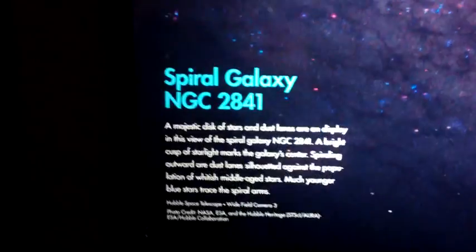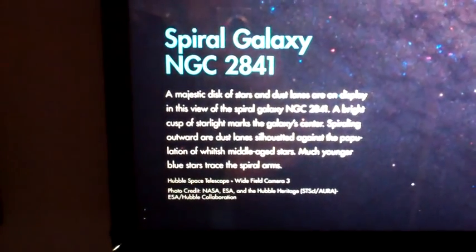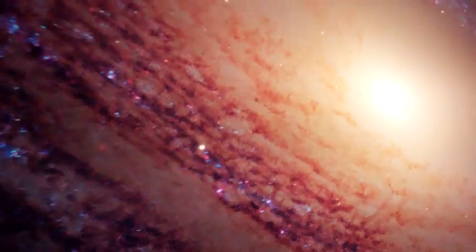It's a spiral galaxy. Majestic disk of stars and dust lanes are on display in this view of the spiral galaxy. Those are just big lanes of dust.